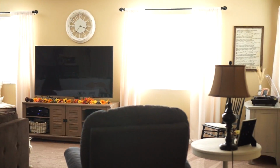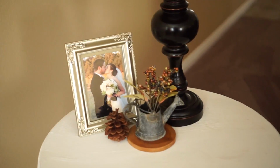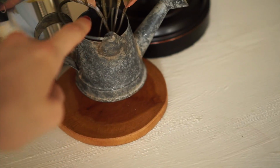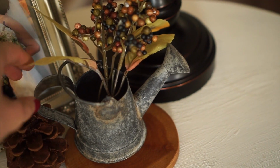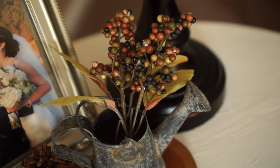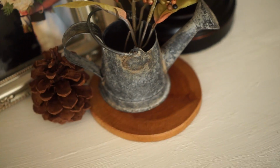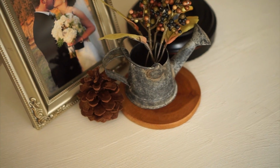And then moving on to the living room. So over here on this little side table, the only thing I did is I have these little watering tins throughout the house. I bought these at a flea market, and I used to have some little green stems in them, but I replaced them with little fall looking berry stems. And then I also have a little pine cone next to that.